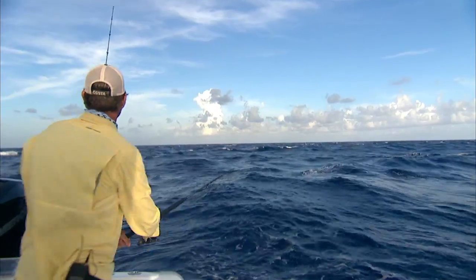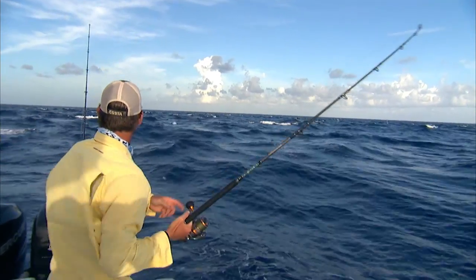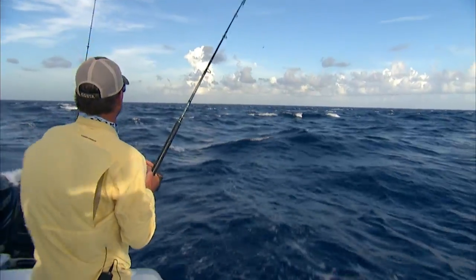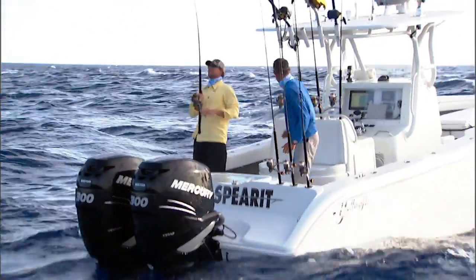Fish on, baby. Found the roughest part of the ocean after a long day. Nice rip. Right here, buddy. This is the jungle, baby. Backside of the West Hump. It's the jungle.